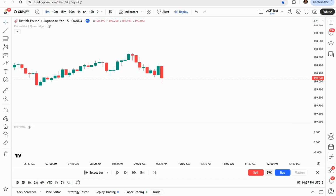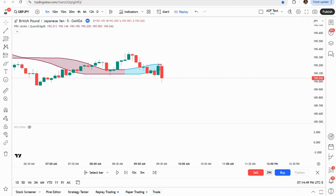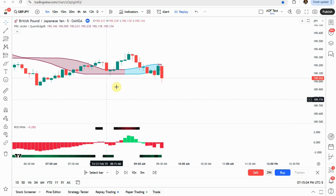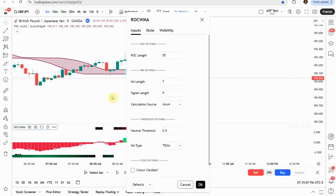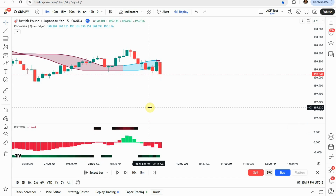And so what we'll do is just hide the indicators we had on screen. The first indicator we will add to the screen is going to be the PRC/ALMA indicator, this one right here. Go ahead and click on that and add it to the screen, and everything stays on the default settings. The next indicator we will add to the screen is going to be the ROC weighted MA oscillator, this one right here. Go ahead and add that one to the screen, and this one also stays on the default settings. I think I did go into the styles and I turned off everything here but this upper plot right here. Just kind of cleaned it up a little bit.